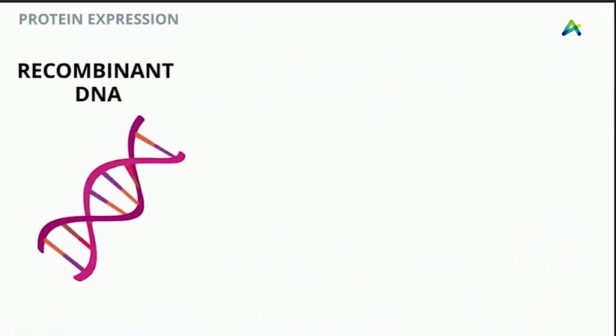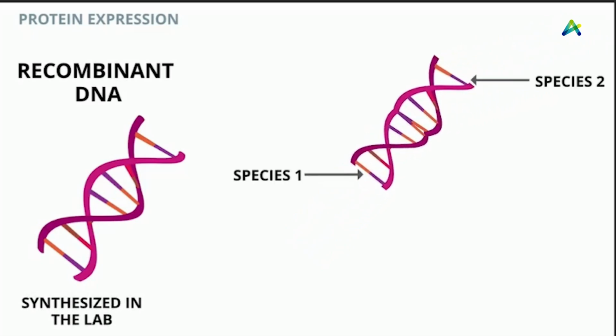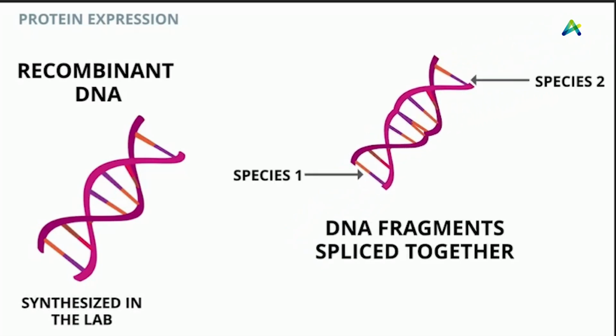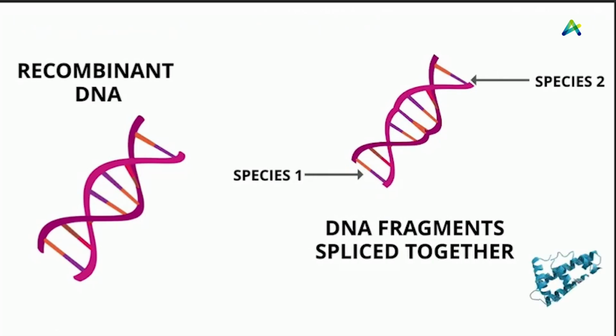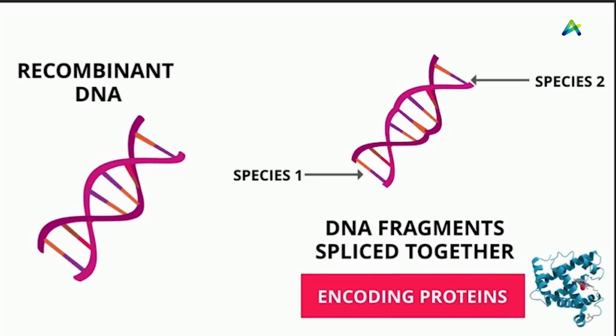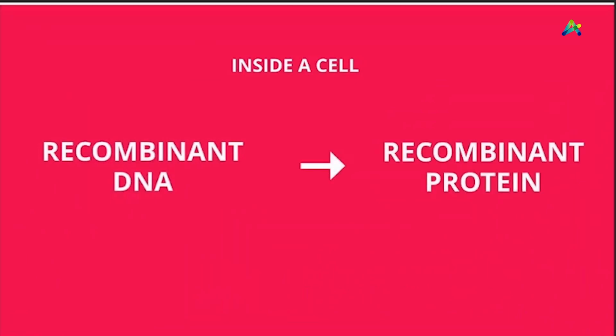Protein expression actually starts with recombinant DNA, a strip of genetic material synthesized artificially. It's usually DNA fragments from different species spliced together. In the context of biological drugs, recombinant DNA is used for one thing: to carry instructions into cells to produce or express a specific type of therapeutic protein. Recombinant DNA thus leads to recombinant proteins.